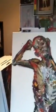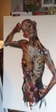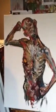I've also been heavily influenced by the German Expressionists, and that's something I've really used here in this image called Shiro. It's a term I heard the other night, and I was intrigued by it. It's a hero.